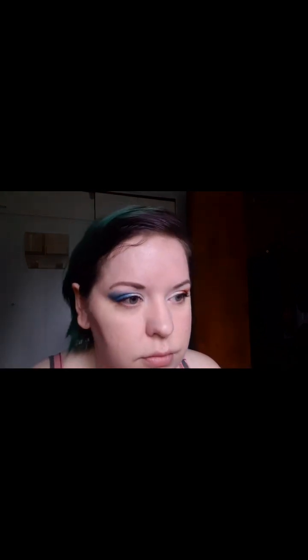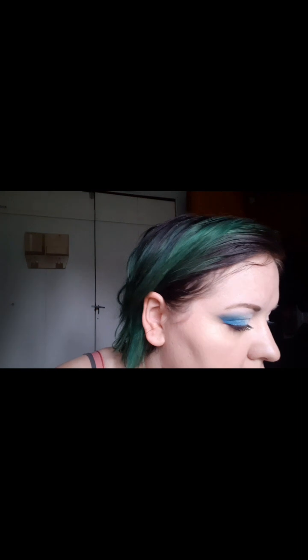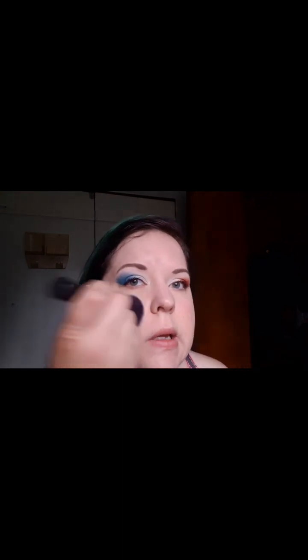Again, I don't put foundation on my forehead. I do it gently under my eyes. And make sure you blend it as good as you can down your neck. I love this foundation. I've never in my life loved a foundation as much as I loved that. That is my favorite foundation I've ever used. And then after that, I just take this brush and dab it to make sure you don't see any lines. Make sure it's blended as good as you can.